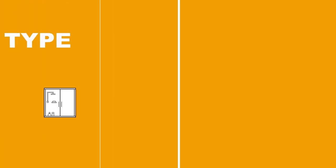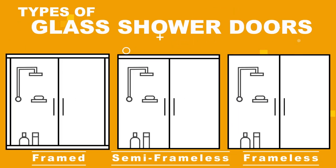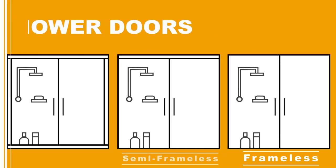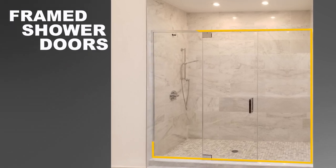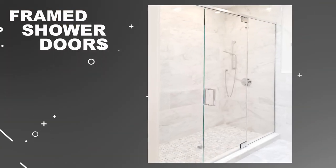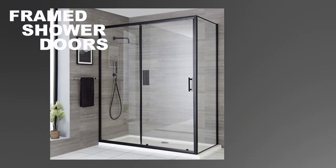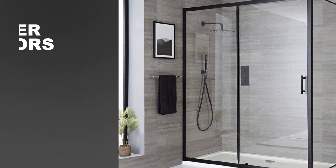Choosing what type of framing you want for your shower is the first step in choosing an enclosure, whether it's a framed, semi-frameless, or frameless shower door. Framed shower doors are probably what you typically picture when you think about a shower enclosure. These enclosures feature metal framing that surrounds all four corners of the glass panels and secures the enclosure to the bathroom walls.